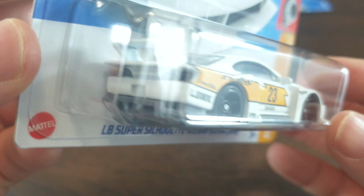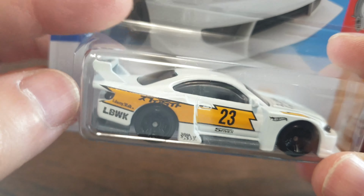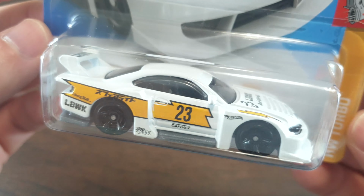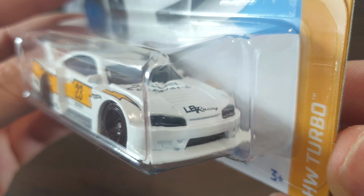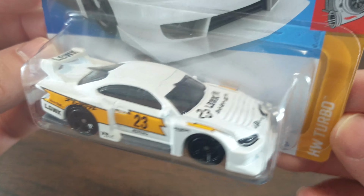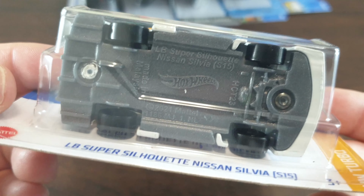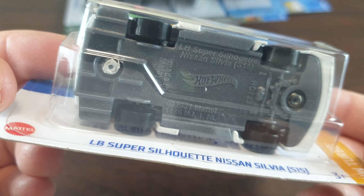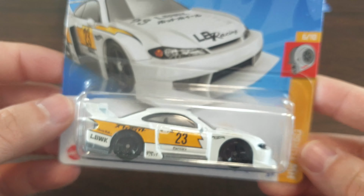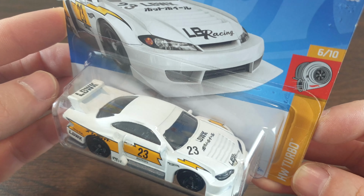The backlights are part of the mold, part of the plastic that also shows you the windows and the front lights. So it's probably just one piece altogether from front to back. Pretty neat. I like the details on the base as well. It's a very neat casting. I'm probably going to get doubles, or at least another one if I find it.